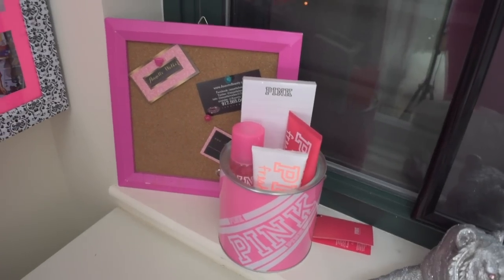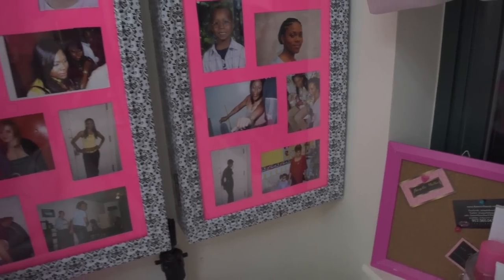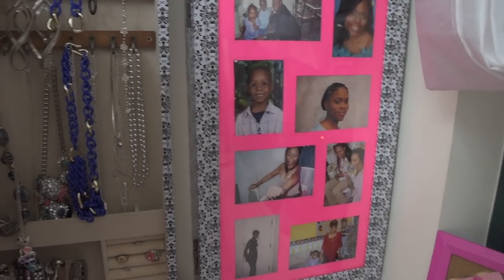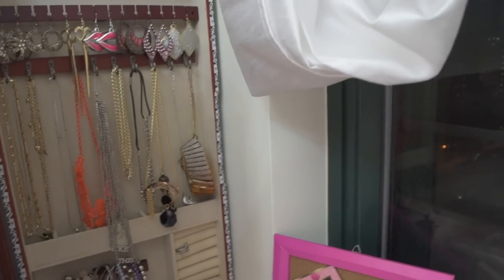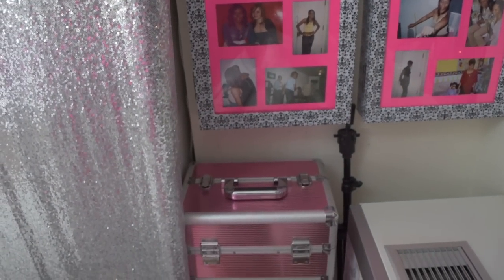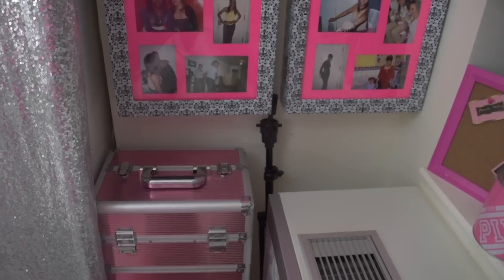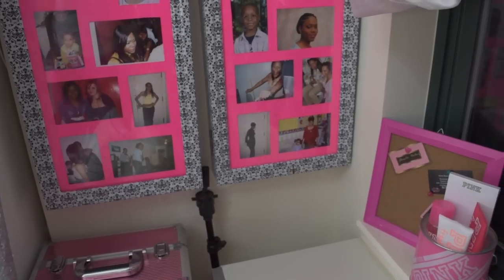And over here, we have some more body products by Pink, which is Victoria's Secret. Behind that, we have a poster board with my business cards on it. You have some more DIY projects that I did. These were picture frames slash jewelry holders. They do have jewelry this time, people. One had it before, but they do have jewelry in them. And as you pan down here, you will see a train case with some of my nail products and nail polishes and whatnot. I do have three of these. Actually, I have two bigger ones than this one. And then you see my wig stand holder, tripod right there.